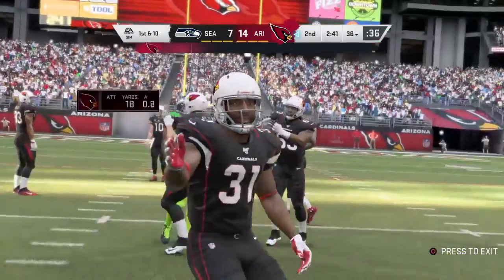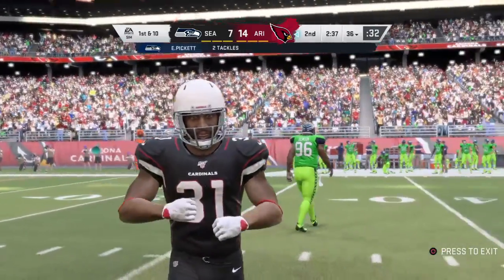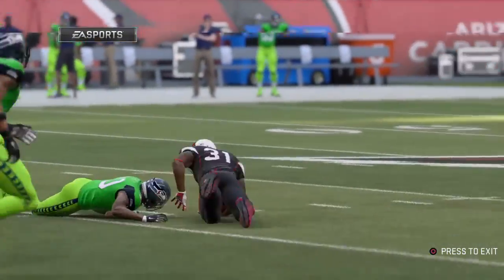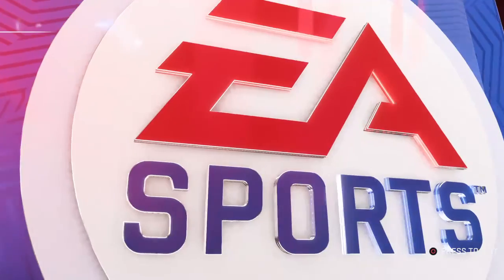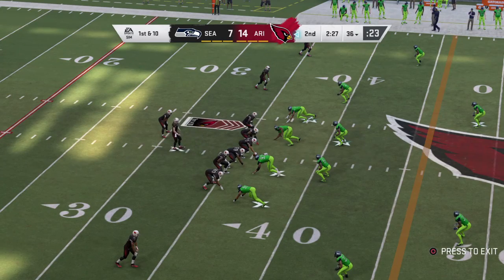It's a gain of 11 and a Cardinal first down. At this stage of the game, the run-pass numbers are a little bit out of whack because most of the yardage has come through the air. But in a sense, that just sets things up for big runs like that because the defense might be a little bit off balance. They pick up another first down with that run. So from the 36 now, 1st and 10.